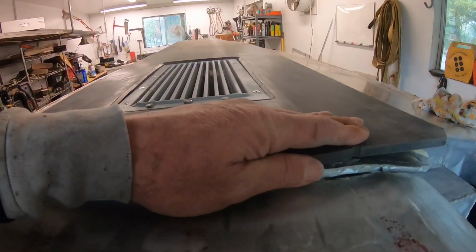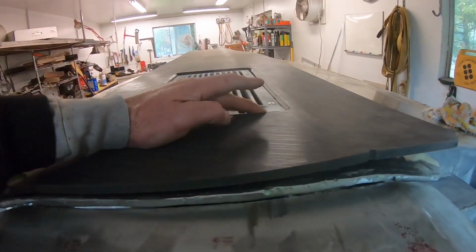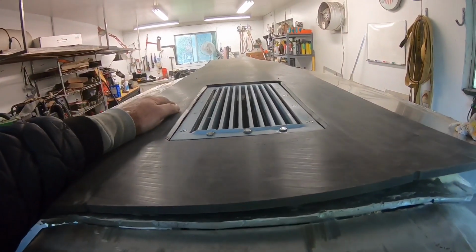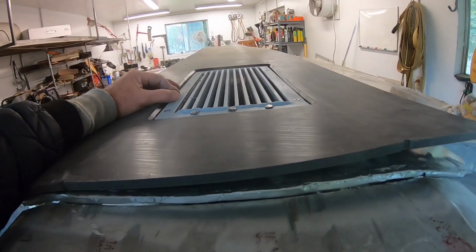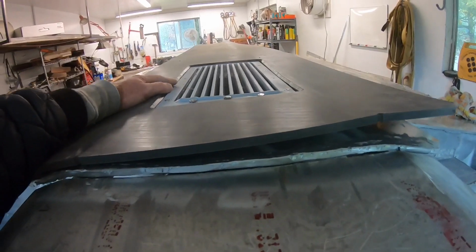Obviously, I went ahead and routed out these edges at like a 45 degree, maybe a little more cleanup there to do, I don't know. But essentially that's how it's going to sit on there.